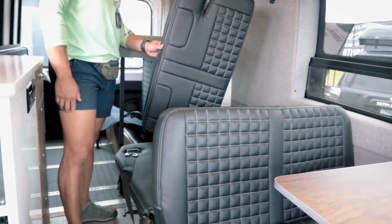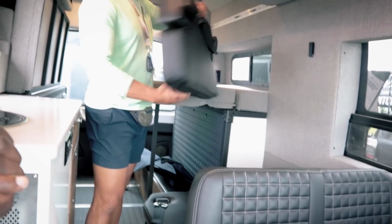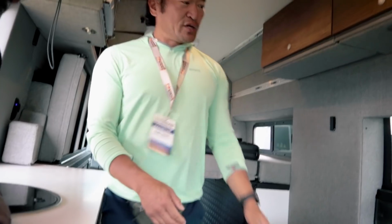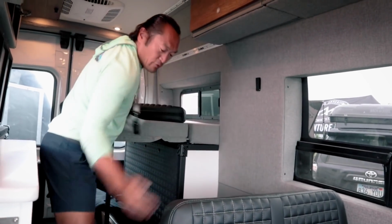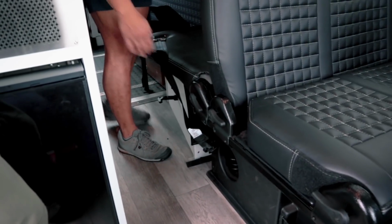Would you like to go see the guest bed mode as well? Yes, that would be awesome. So let's do that. The one thing we have to do for that is remove the Lagoon table. I'm going to do that right here. I'm just going to stow this away for the moment. This does store right here between the flex space and the Groove Lounge.